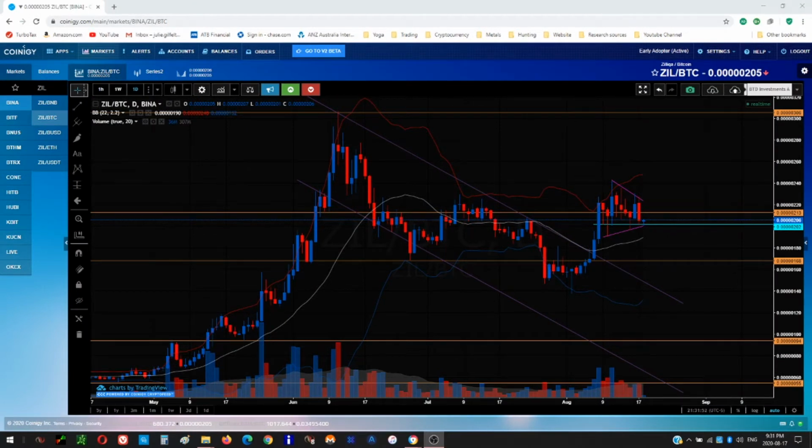I've had a couple of requests to look at ZIL again. Zilliqa, the code is ZIL. I'm sure everyone knows.